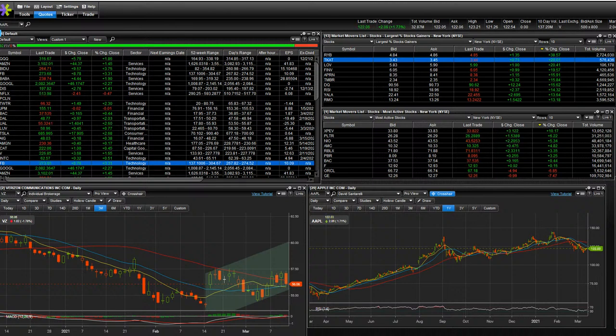Nice breakout on Apple, guys. Just a little patience it's taken here. Looking good. We are just about green on the Apple trade. Down 10 bucks on it right now. There we go. We are back in the green on the Apple trade, guys.